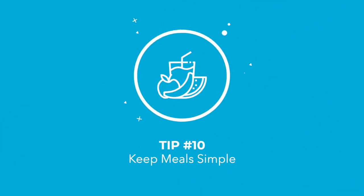Tip number 10 is going to be keep it simple at meal times. Reduce the amount of ingredients you have so that you can combine them intelligently. Essentially, the tip is combine your food intelligently. Melons, for instance, don't combine well with a whole lot of other things besides other melons. So eat them alone. Some foods need to be eaten alone, and when you do combine them, try to combine them intelligently. Check out my food combining chart down below, but combine your food wisely so that you get all the nutrition out, because some foods require different digestion environments.